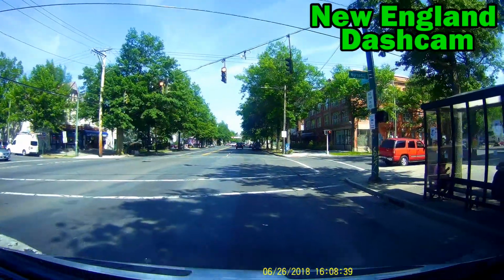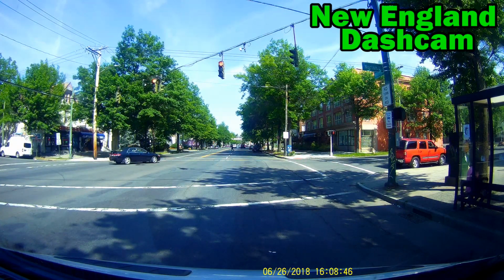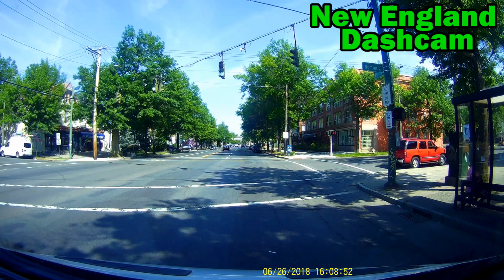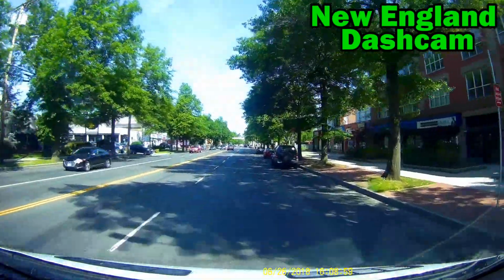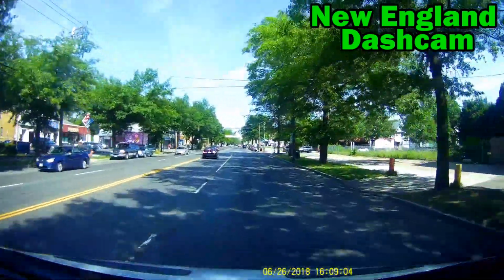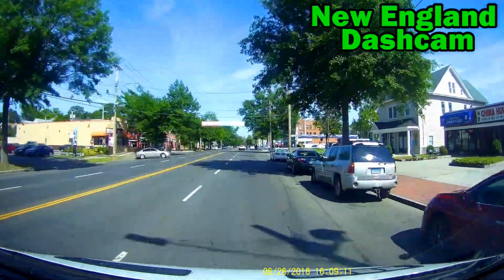Got a jaywalker carrying a chair. Yeah, jaywalkers are a very common sight on this street, even though there's a crosswalk right here. They have to cross up there where there's nothing. And over here, they don't give a fuck. They cross right in front of you and they make you stop.